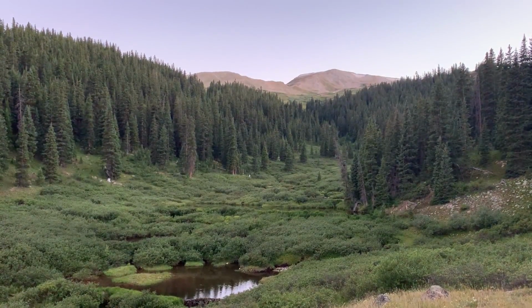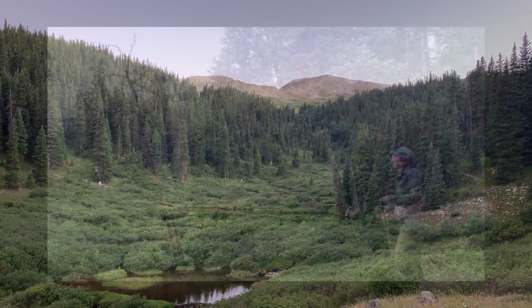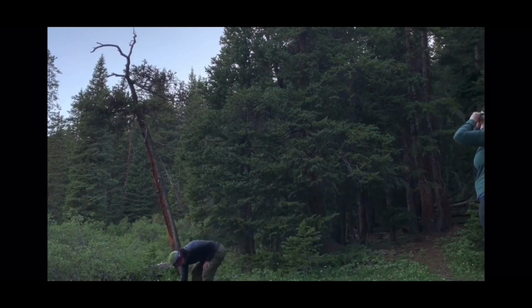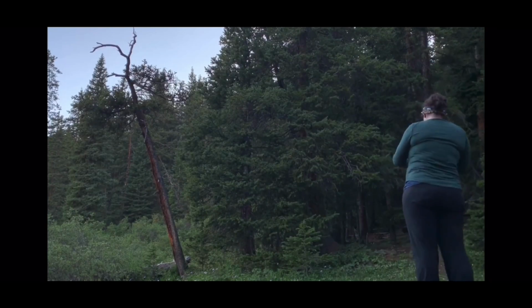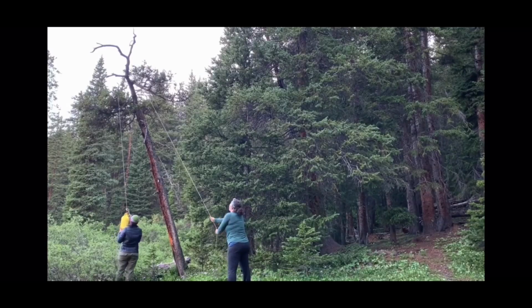We got to camp and had time to enjoy this beautiful view of the mountains around us. Our entertainment for the evening was trying to hang our bear bag, which didn't go as smoothly as we hoped it would. Overall, it was a good first day, and we were ready to get above tree line on day 2.